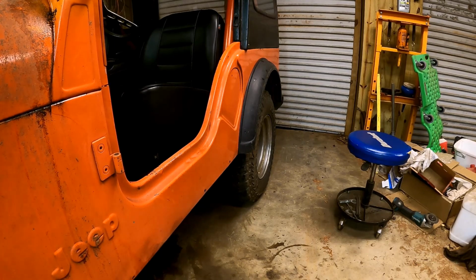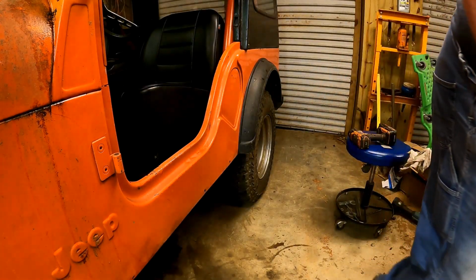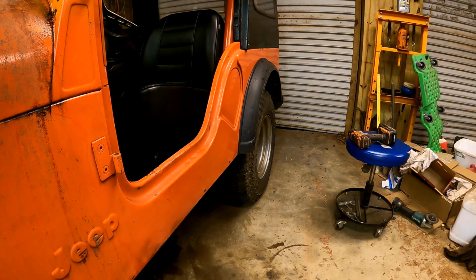Get by the death wheel there. Alright. I don't remember what size it is. Kind of want to say it's 7/8, but I'm not sure. Well, I know one of them's two different sizes, which is always nice. We'll pretend it's 7/8.